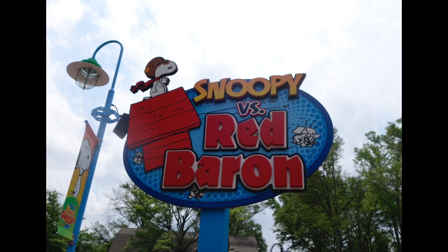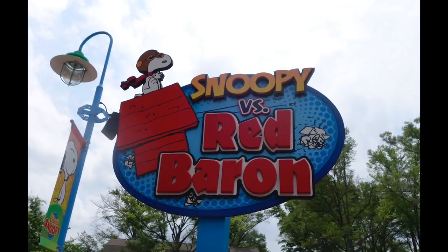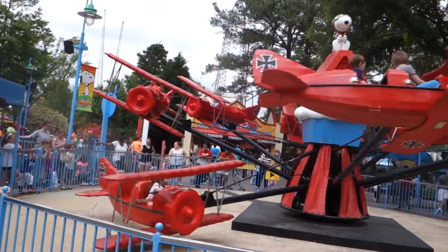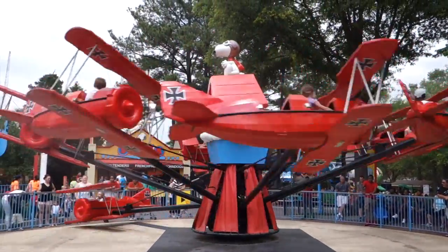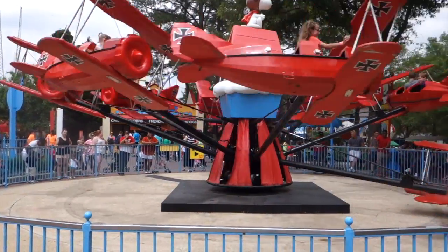Snoopy vs. Red Baron is a plane ride, similar to Dumbo at Walt Disney World. In this 2-minute ride, kids can control the height of their plane as it circles. Kids have to be 36 inches high to ride. It was installed in 1973 and is still going strong. It was originally called Dastardly and Muttley in their flying machines.